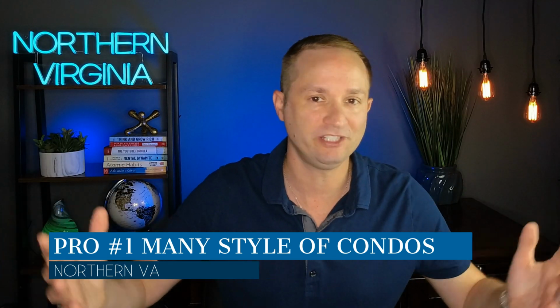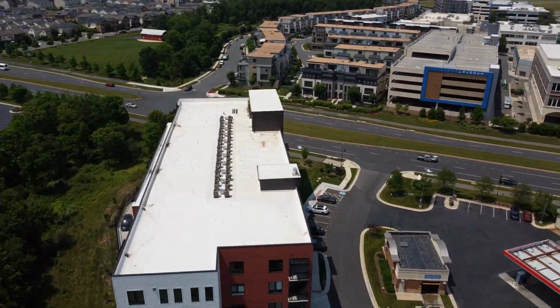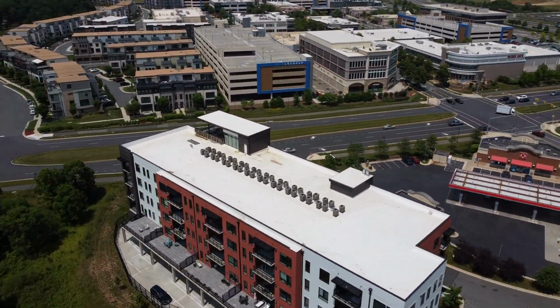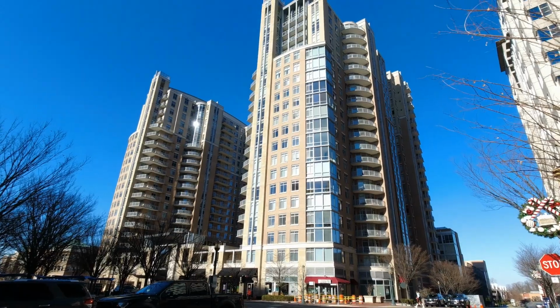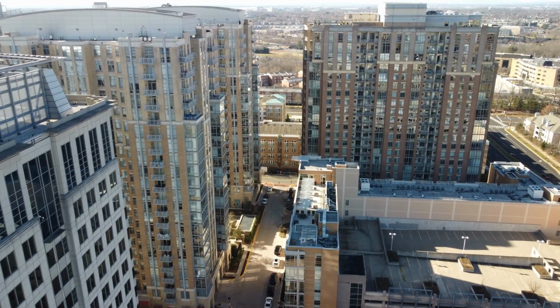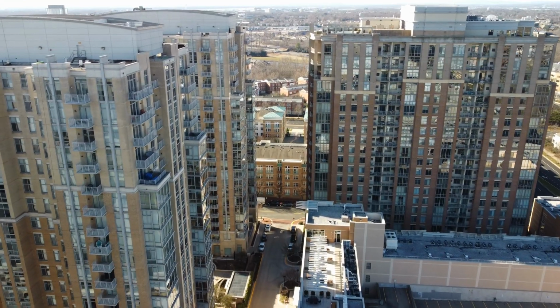So all throughout Northern Virginia, you will find your traditional apartment style condos, which will be those 1 level, 1 to 2 bath, 1,000 to 1,200 square foot condos, maybe in a mid to high-rise building. And then you have luxury high-rise condos. And you're really gonna find a lot of those in Reston and Arlington. These condos have all the bells and whistles, and these are luxury living at its finest.